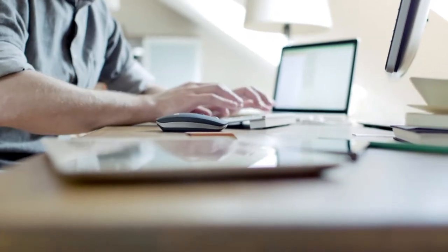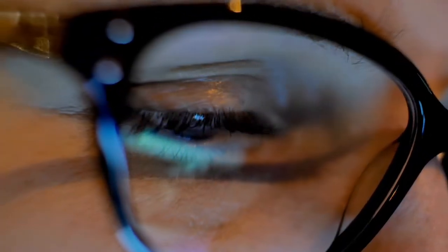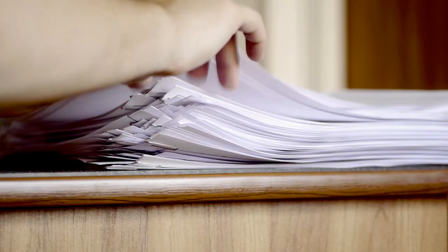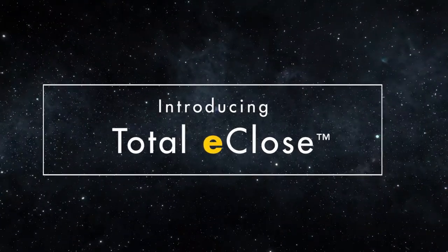What if loan closings could be faster, easier, and more efficient? What if you could eliminate all the paperwork, compliance pains, disjointed systems, and complexity? And what if all of this was possible in a single, seamless closing solution? Introducing Total eClose by DocMagic.